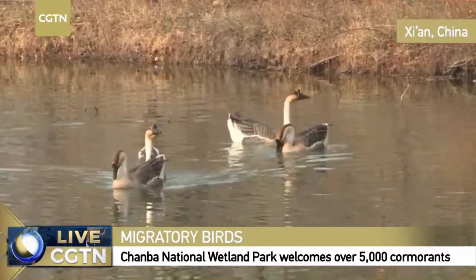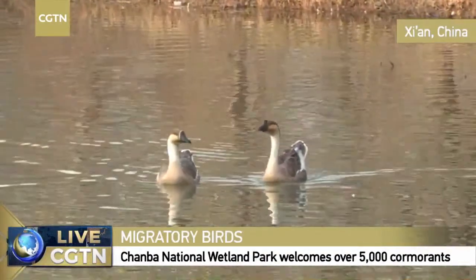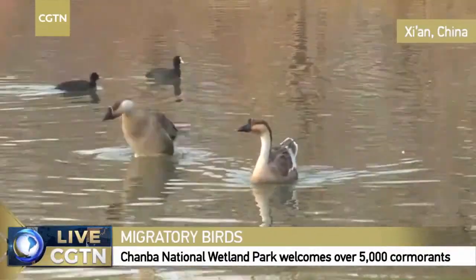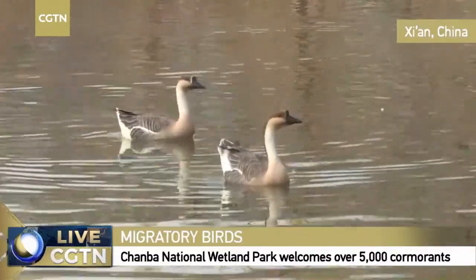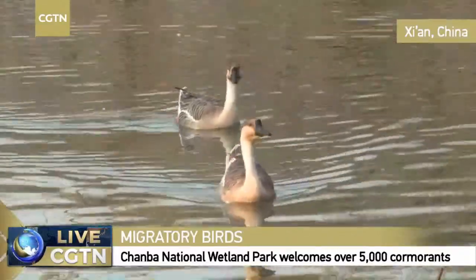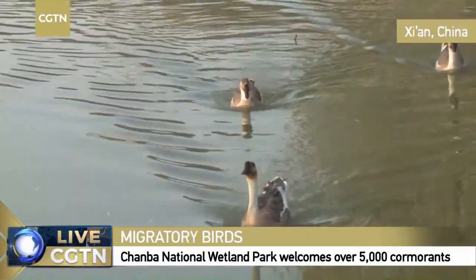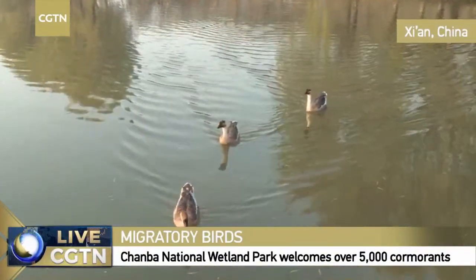And when they are doing this, they are trying to hunt for fish, worms, and also water grass, this kind of water vegetation, because they will feed on multiple kinds of food. When I came here earlier, I saw a lot of swan geese. These are quite friendly birds. If you show up at the water side, probably they will swim over here to ask for food.